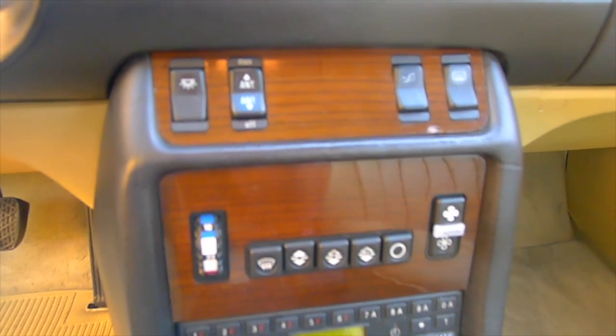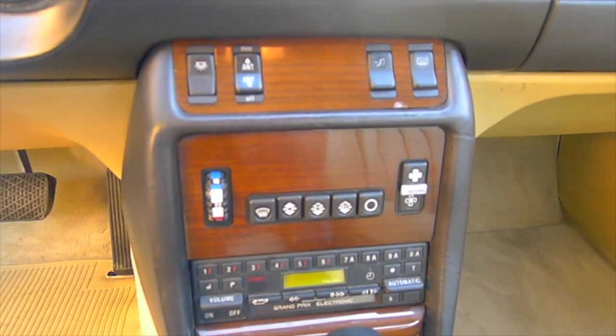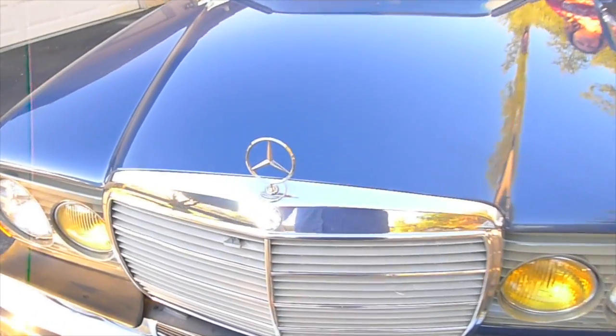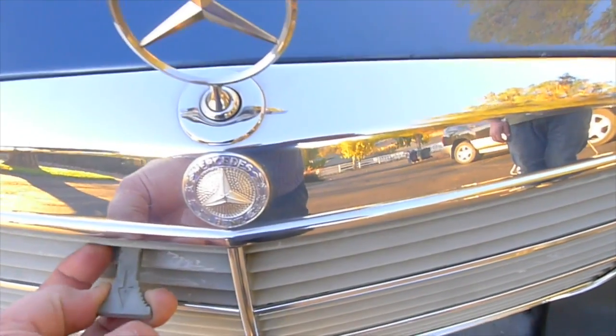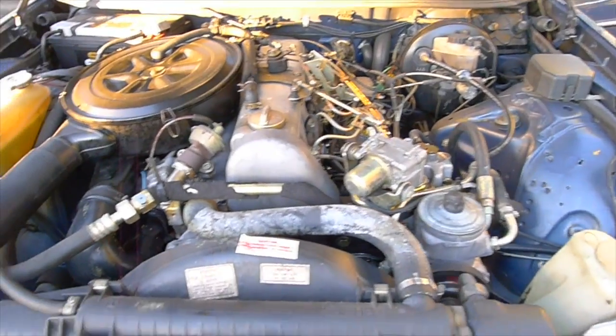Here's the gauge cluster. And the amazing thing is all the electronics work on this car. So you can hear the car running. There's the beautiful diesel sound. One of the neat things is when you pull the hood lever, it presents a little handle, so you're not always looking for how to open the hood.